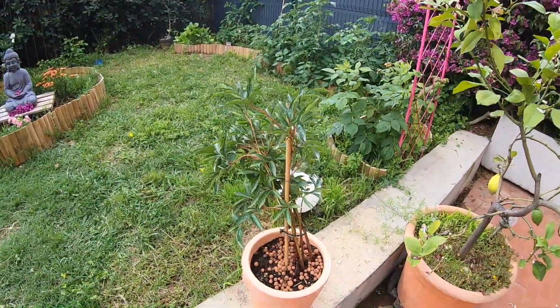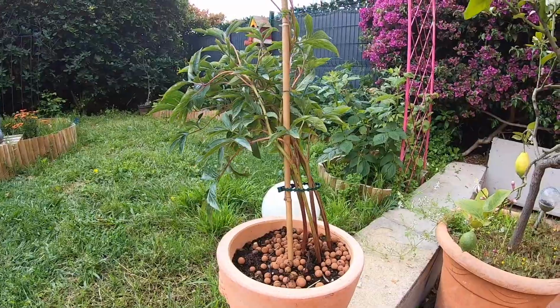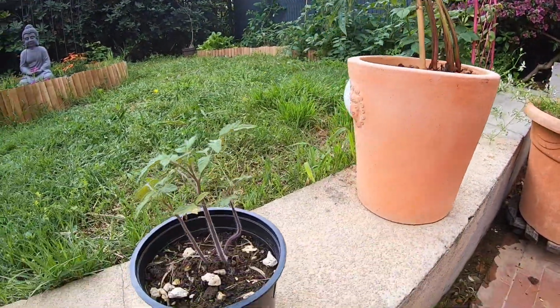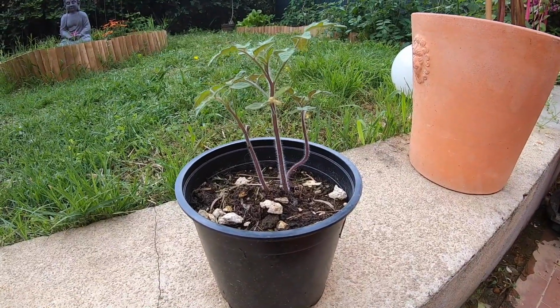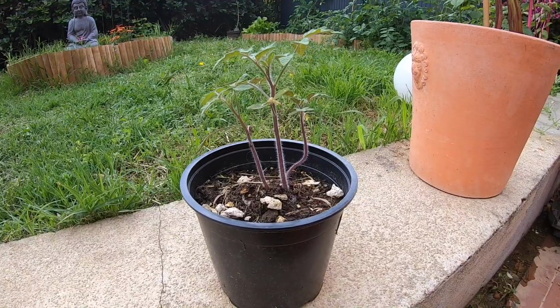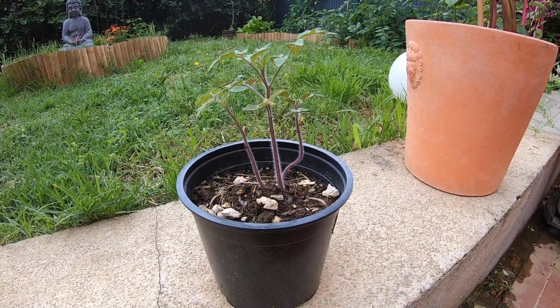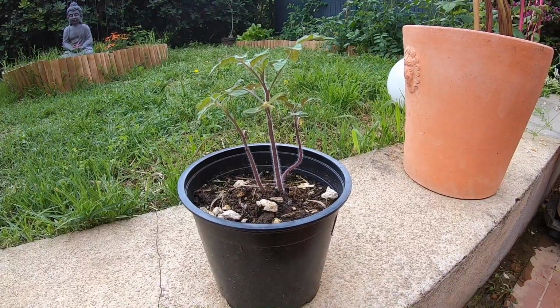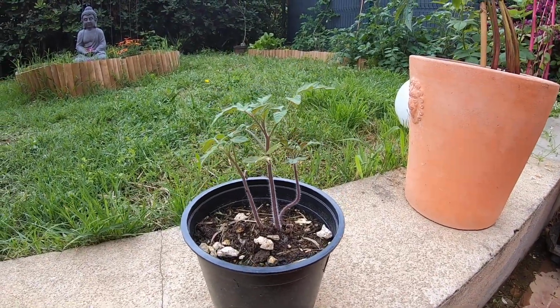And then here we have just a flower that we thought might bloom. And then here, the neighbor next door gave us a seed for a different type of tomato. And so I put it in a little pot, and it's been growing pretty good. That's only been 1 week in the pot, and it's pretty good.